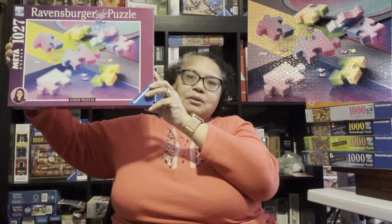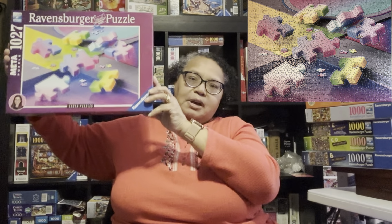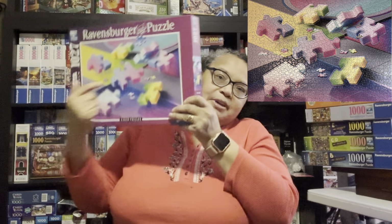And I love this puzzle because it was my first Karen Puzzles puzzle. I did not want her 3,000 piece puzzle. But when I did this puzzle, you see these big puzzle pieces that are kind of superimposed on top of the puzzle themselves. I'm just going to put this in front and remove the image because I just really want to show you.